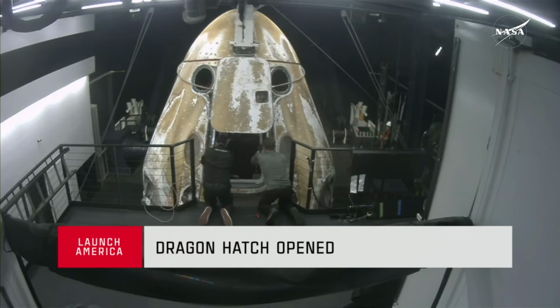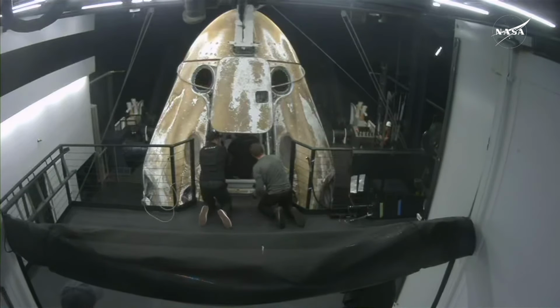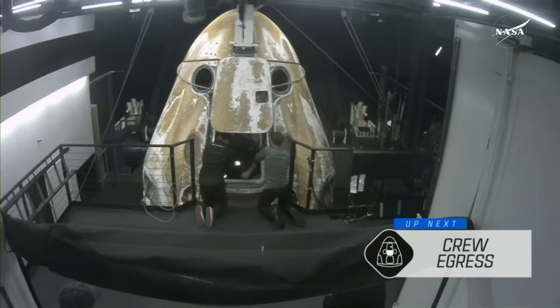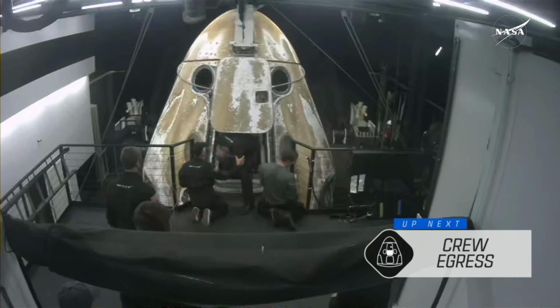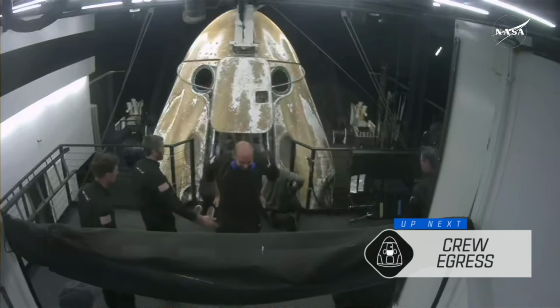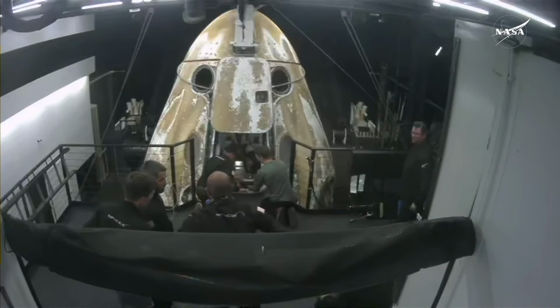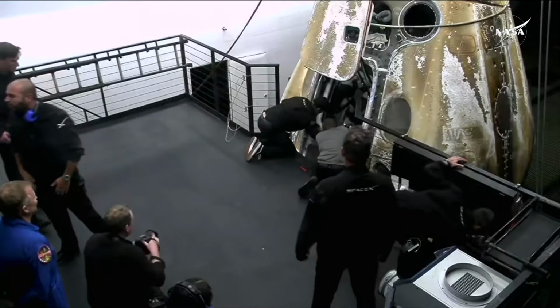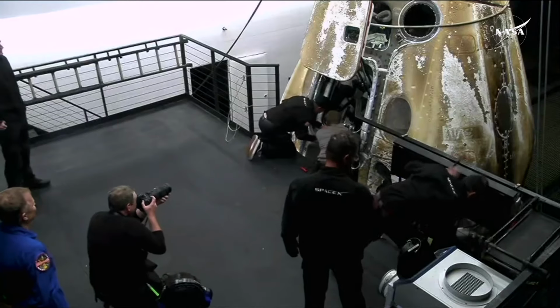Once again, nominal procedure is for each crew member to be assisted as they egress from the capsule. And we'll also see those footrests be removed as well once we get a little further in this procedure, once they get that protective cover installed. That just helps give a little more room as they help to bring the crew members out. Yeah. As you can see, even folks that haven't spent 8 months in space need assistance getting out of the capsule.